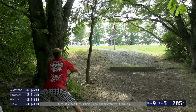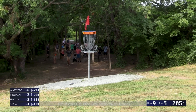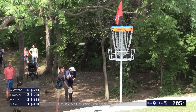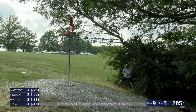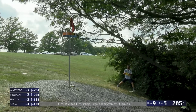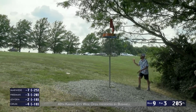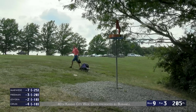Well, it's there. Oh, my goodness. What a bid from Matt Orum. The man's too good. He's too good at putting. Just automatic. It's cheating. Seriously. Big par save. And that was a great putt from Cale. Yeah, you're right. He had to have that one.